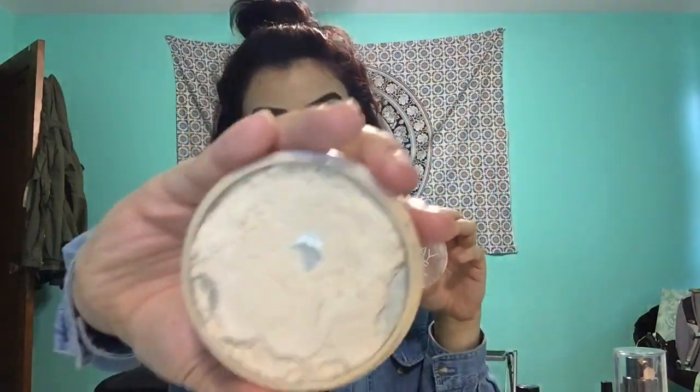And then the second powder I used, don't judge me, your girl cracked this, and I was trying to fix it with the alcohol magic way. But it's a Stay Matte. It's a Rimmel Stay Matte in Transparent. This is what mine looks like right now. But yeah, this was pretty good.